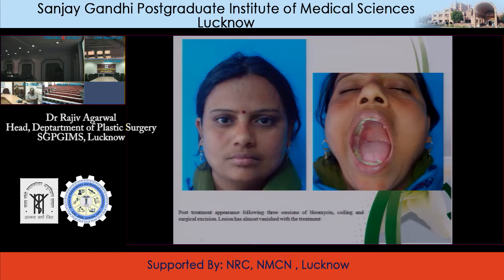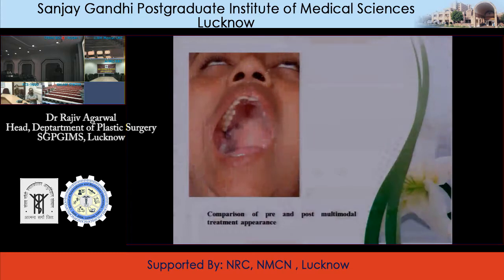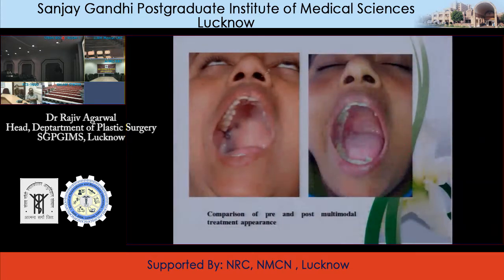Even if there is a recurrence, we monitor the recurrence by doing MRI and see where the recurrence is. But recurrence is an easier problem to solve than the primary lesion, because even if there is a recurrence, we can just go into that area and by targeted Doppler ultrasound, we can put sclerotherapy right into that particular area. So this is the comparison of pre and post multimodal treatment appearance. You can see here before and after.